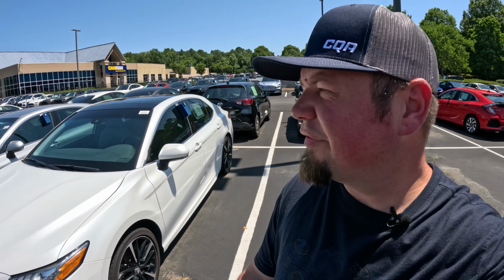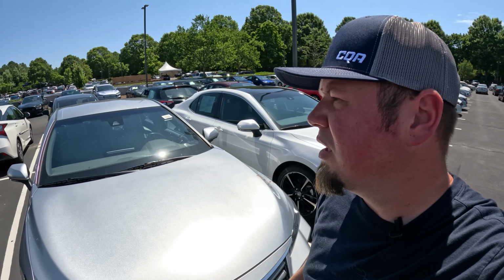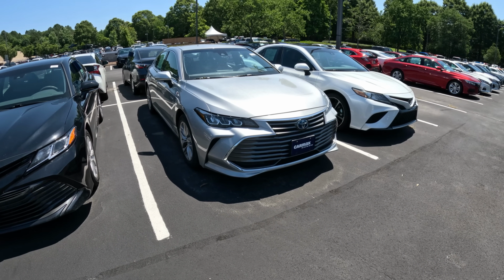All right, this is what I want to find, the Camry aisle, but there's only 3 here, and these 2 actually don't have prices on them, but this one does, so we'll check it. This is a 2018 Toyota Camry LE. It's got 47,000 miles on it, and they're wanting 24 grand for it.